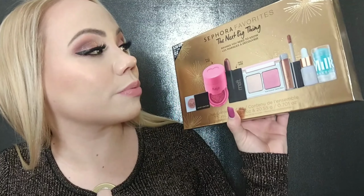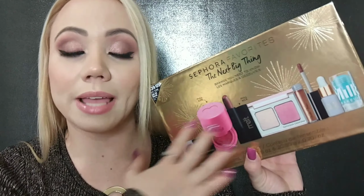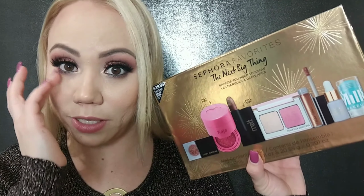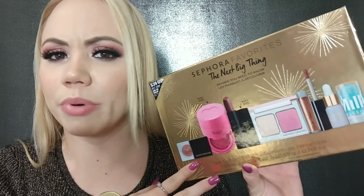First thing I got from Sephora is this beauty here. This is the Sephora Favorites, the next big thing. I love getting Sephora Favorites. Not all of them are amazing to me, but when I see one where I like most of the items, I definitely try to get it. Right now this is sold out, so I'm really glad that I got it. I was thinking about it and thinking about it, but I'm sure they might bring it back in stock.